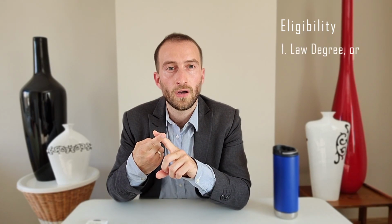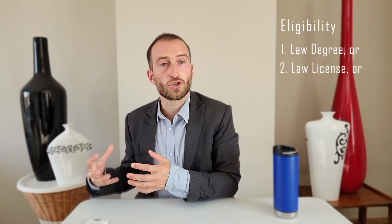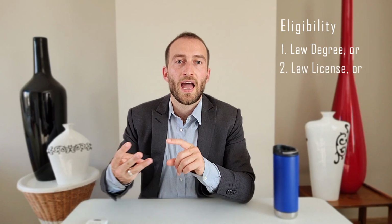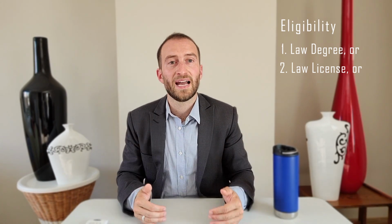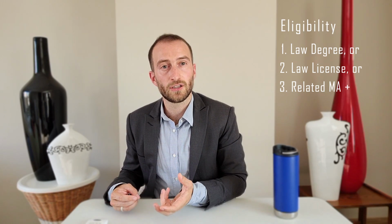Okay, on that first issue, who is eligible? The basic concept here is that all applicants need an existing background in law, and that can be met in three ways. An applicant can have a primary degree in law, so something like a Juris Doctorate degree or an LLB. Secondly, an applicant can be already bar certified in any country.